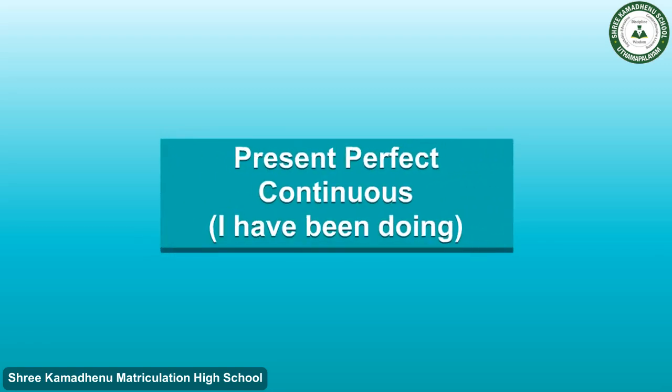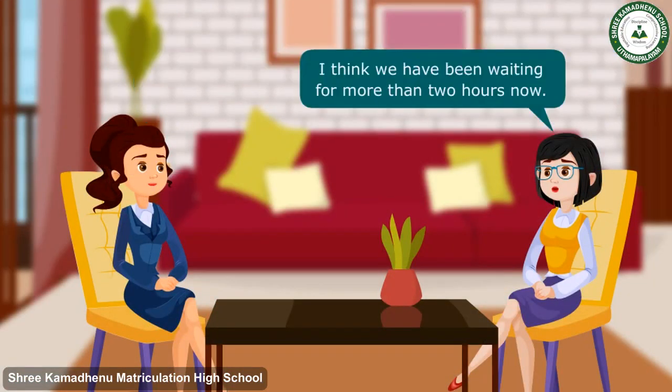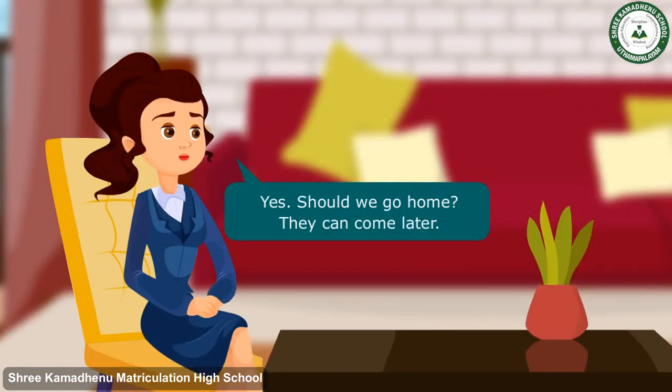Present perfect continuous. I have been doing. Shashi and Meeta have been practicing for 2 hours. I think we have been waiting for more than 2 hours now. Yes, should we go home?